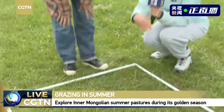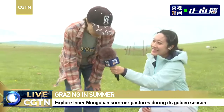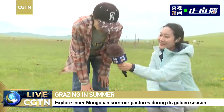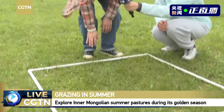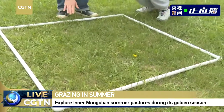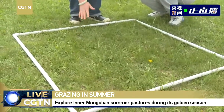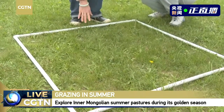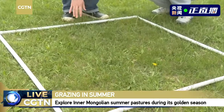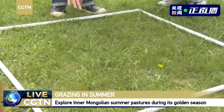So this is around 1 square meter. We know that the pasture land is so vast, so we selected this as the monitoring unit. We're looking at the height and the kinds of the grasses, and also looking at the yield rate. So we have this way to monitor the situation of the pasture land.